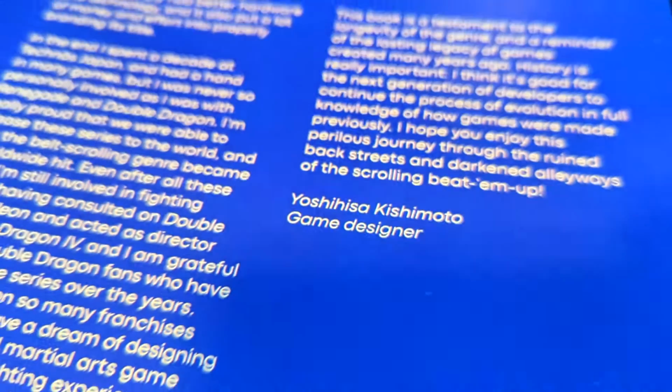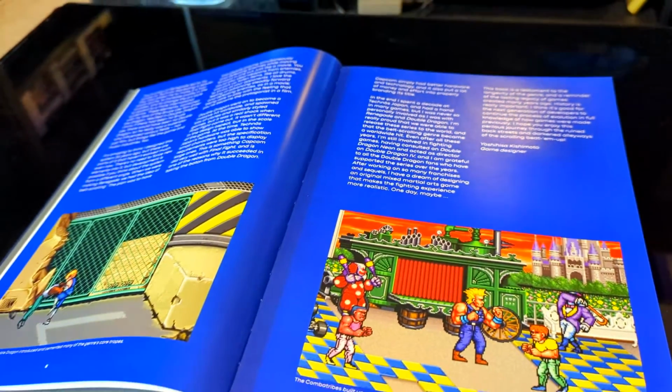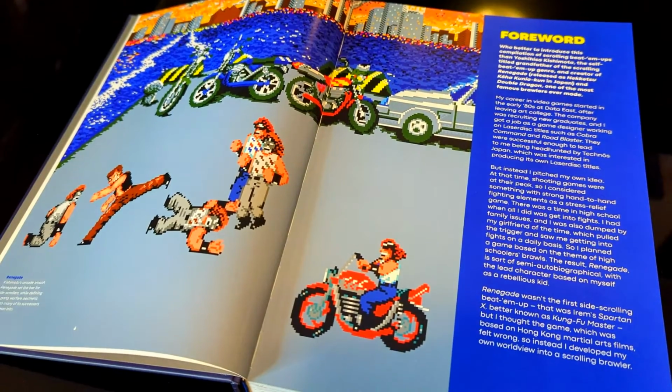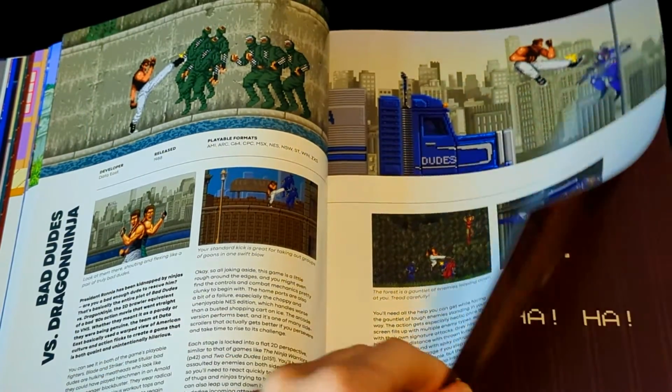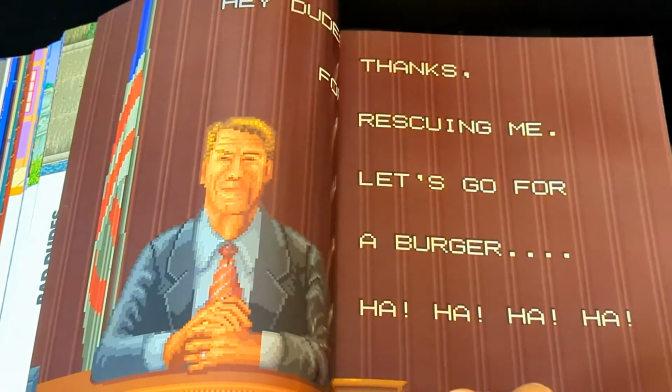So the main content of this book is obviously all the reviews, so let's take a closer look at how they're set out. The book's got this awesome foreword by Yoshihisa Kishimoto, which I'll talk about pretty soon. I think that's a fantastic score for this book. And the reviews are set out in pretty standard fashion, with these nice big splash screens in between, which I really love.